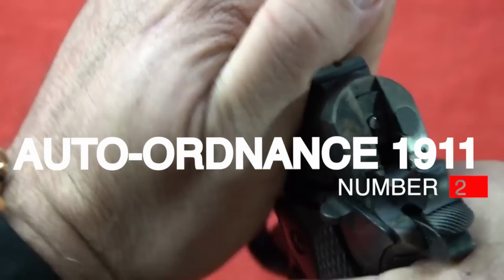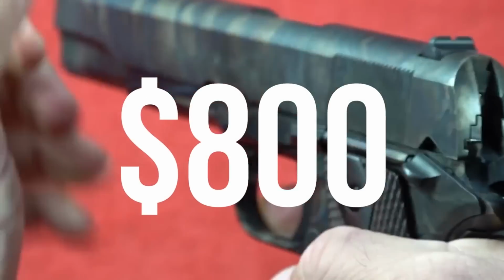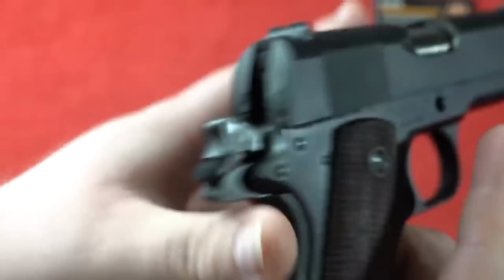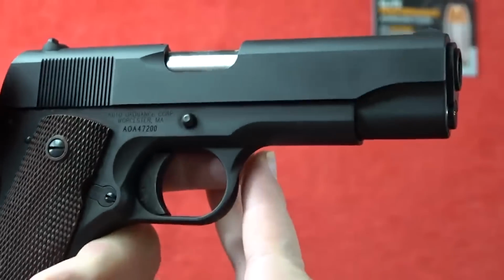Number 2. Auto Ordnance 1911, $800. The Auto Ordnance model is one of the most affordable 1911s you'll find, but don't let that deter you from giving it a look.